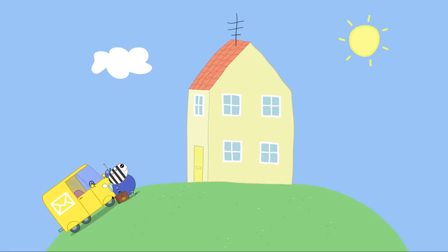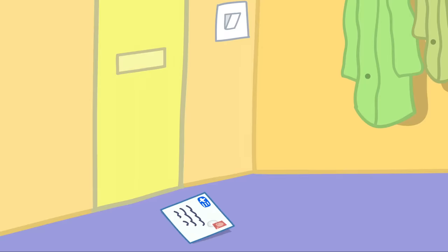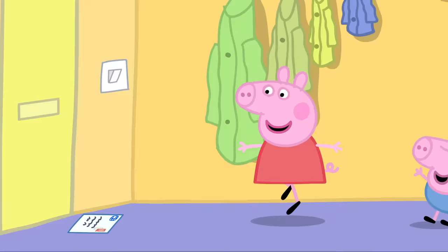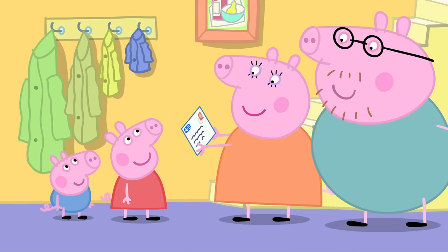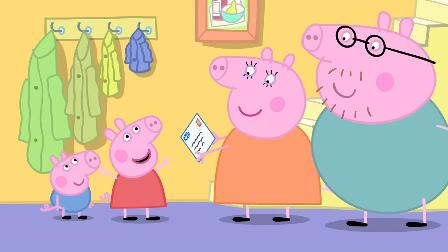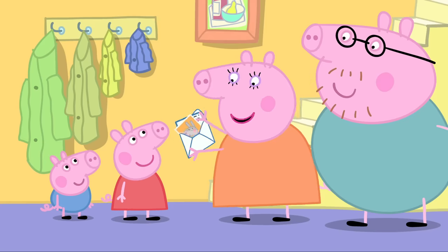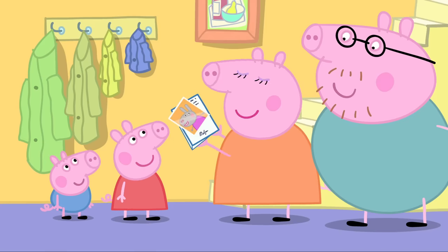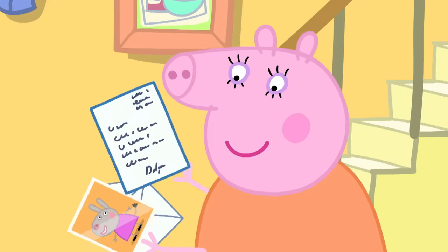It is early morning. Mr. Zebra the postman is delivering a letter to Peppa's house. Post! Peppa and George love it when the post arrives. It's addressed to Miss Peppa Pig. That's me! Mummy, can you read it for me? Of course. It's from Delphine Donkey. My pen pal! What does she say?